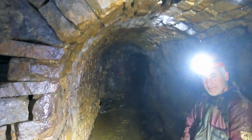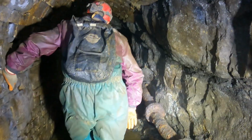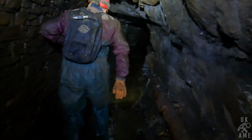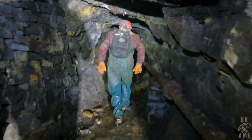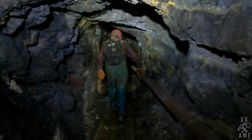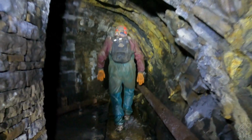So we're going to go that way. I haven't got time to go that way today. Yeah, there's loads, is there? Let me go there. And we'll go down here. There's some amazing looking shale down here. You know, it starts here, yeah.